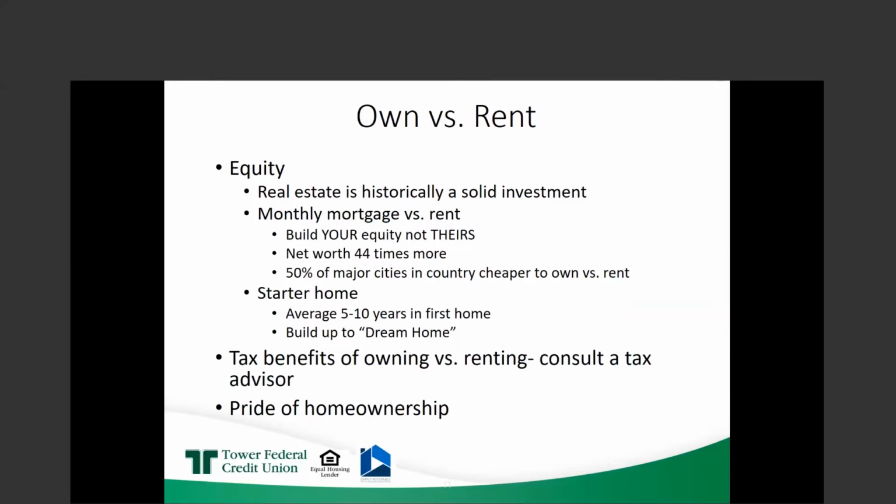You also want to think about your starter home. Most buyers are staying in their home 5 to 10 years. So we want you to consider as you go to purchase that this is going to be a more than 2-year purchase or more than 3-year purchase. Although with the prices accelerating the way they are, who knows, you may be able to buy now and sell in a couple of years with some equity as well.